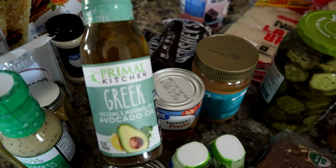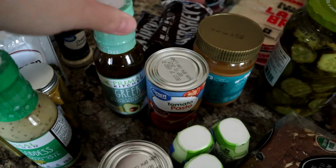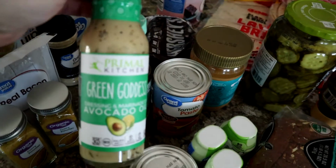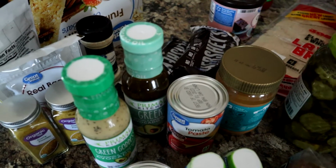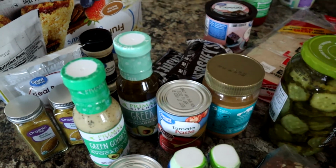This is what I'm liking lately, this Primal Kitchen. So I get a tablespoon of the Greek and a tablespoon of the Green Goddess, and it really does go a long way. And the mixture of the two together is really delicious, but I can make a pretty big salad and it can be my whole lunch.